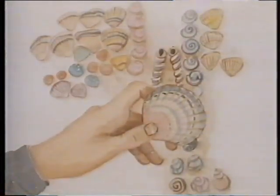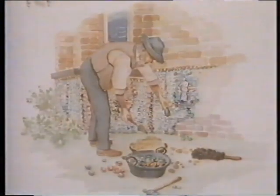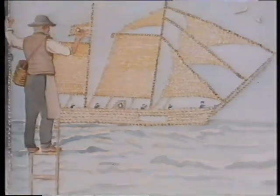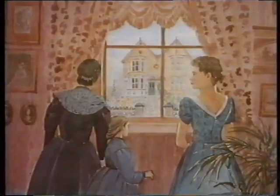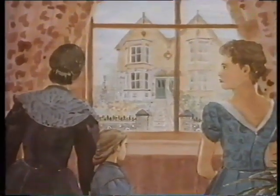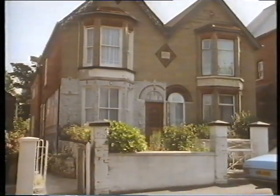He started to decorate a small wall on his house. Then he decorated a larger wall. Then he decorated as much of his house as he could possibly reach. Until one day, the neighbours looked out and Myrtle Cottage had turned into the shell house. And here it is today.